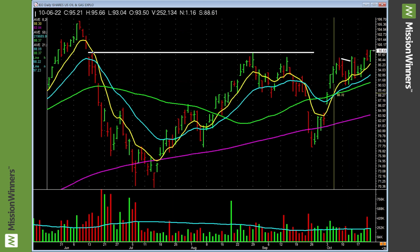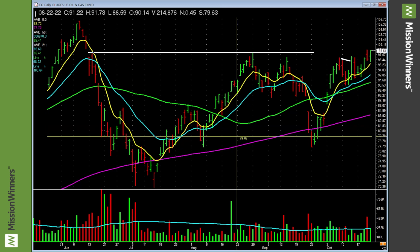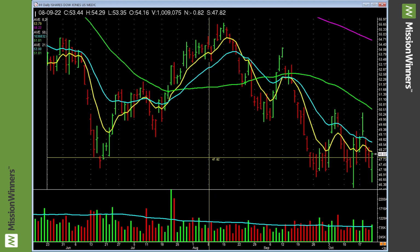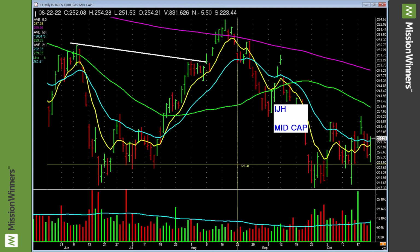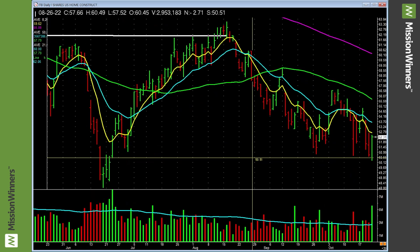Oil and gas exploration, this one looks better than a lot that we just saw, doesn't it? And that's also why we are heavy in Mission Winners in energy stocks. It leads us there. You'll have more evidence of that. Technology software, not so much power there. Medicine, not so powerful, folks. Be careful with that. Mid-cap, higher low setup, not a lot of power. You've got to be careful. Just kind of watch these.